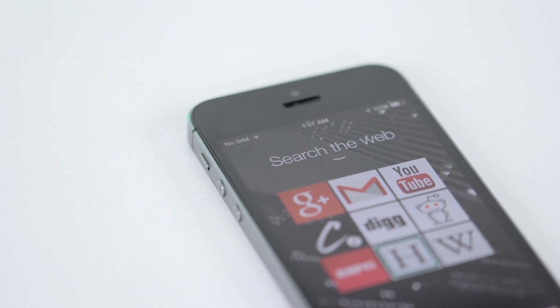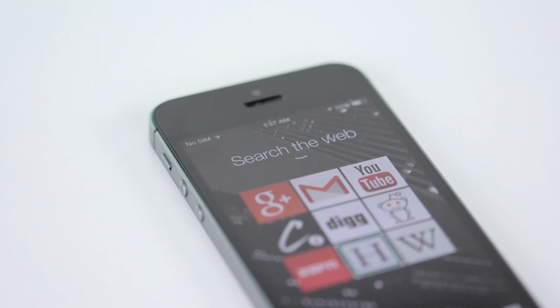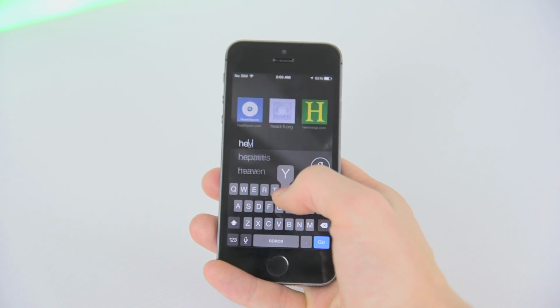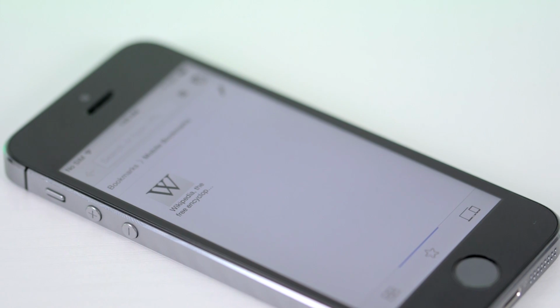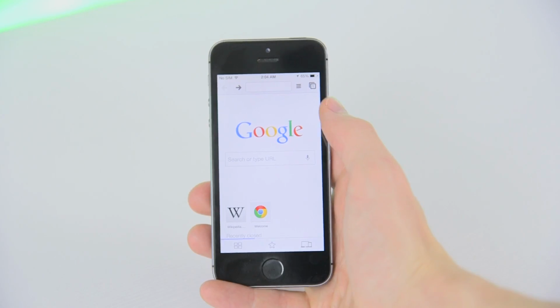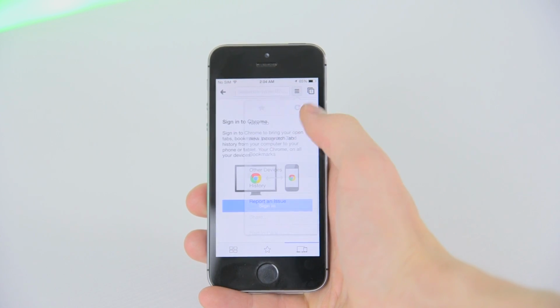Opera Coast is hands down the most unique browser I've ever used. It has a super clean UI that rolls the normal address bar and search into one seamless package. Chrome for iPhone, on the other hand, is essentially the same browser as you'll find on Android, allowing you to do things like syncing settings from a computer.